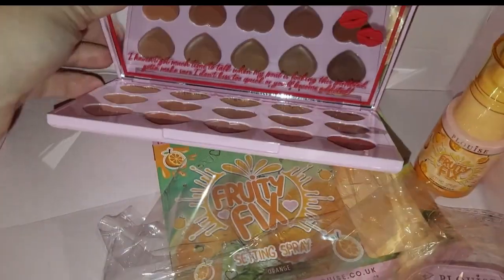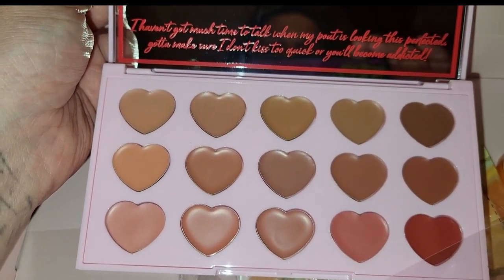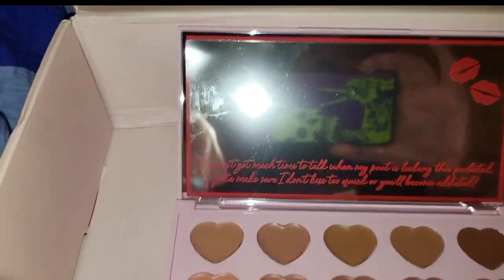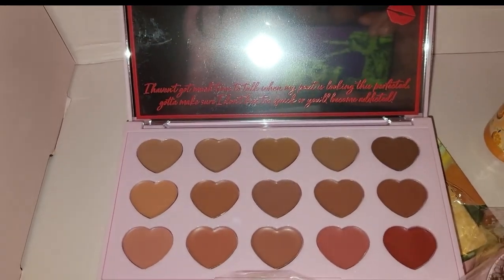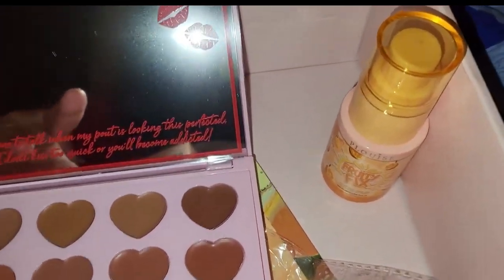I opened it with one hand. Everything is sticking to this. I'm doing horribly here. Let's look at the shades. They actually have some nice shades that are mostly neutrals. Oh my, and there I am. Let's not look at me. Out of all these colors, I will absolutely use all of these colors at one point in time or another. This one, this one calls to me. I wanted to see.